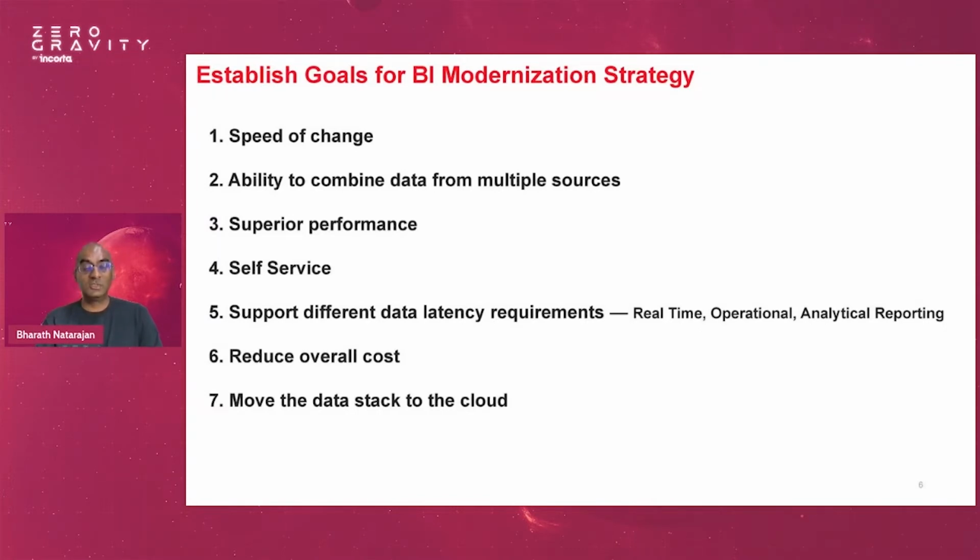And this is pretty much common across the industry. Number 5 is you need to be able to support multiple data latency requirements. So for example, you need to be able to support real-time, operational reporting, and also analytical reporting, and we'll talk a bit more about this soon. And then you need to be able to reduce the overall cost.